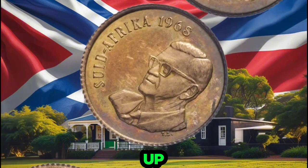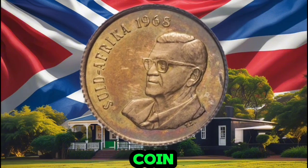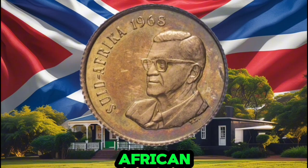To wrap up, the 1968 Charles Swart 2 cents coin is a remarkable piece of South African history.